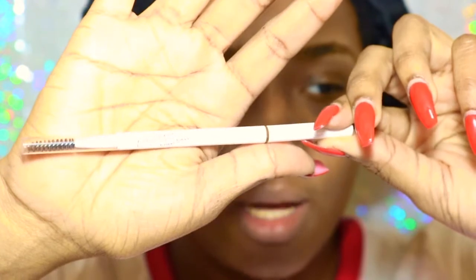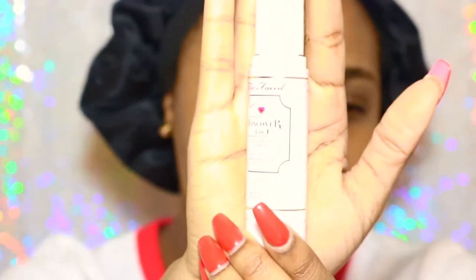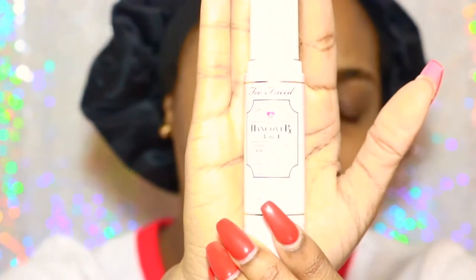Hi, how are you? As y'all know, I'm going to be doing a red look and super monochrome, all red, red lips, red eyes. What's good? Without further ado, I'm going to start off by doing my eyebrows. I'm going to be using the ColourPop brow pencil in the color brunette. Oh, actually, just kidding. That's not what I'm going to start off with. What I'm going to start off with is to moisturize my face with Too Faced Hangover spray right here.